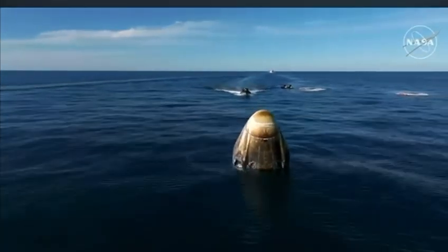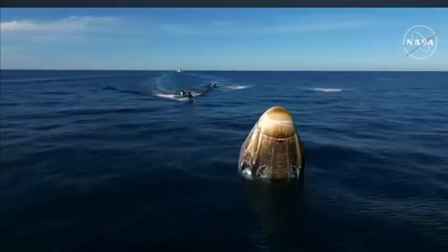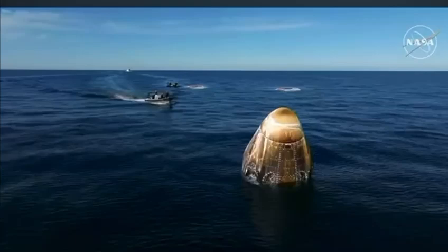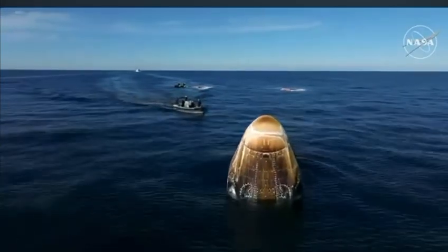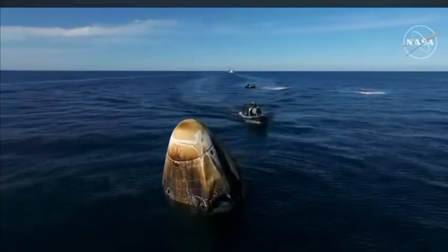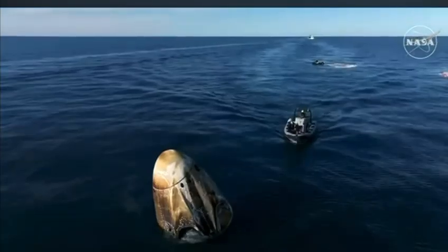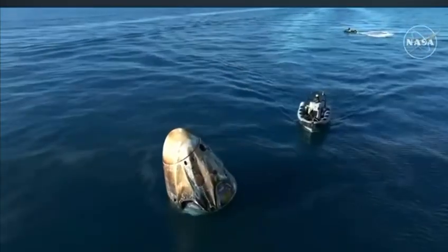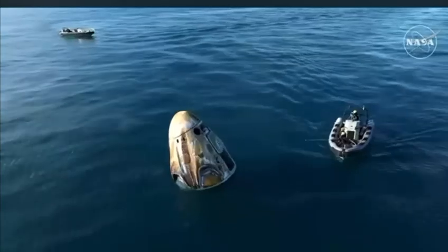While it does take about 30 minutes for the main recovery vessel to make its way over to the capsule, these fast boats will be doing a couple of things simultaneously. A couple of them are going to be working to retrieve the parachutes that you see in the background there of this drone shot. Those parachutes will be retrieved from the ocean surface. We want to make sure we are able to pull those out.